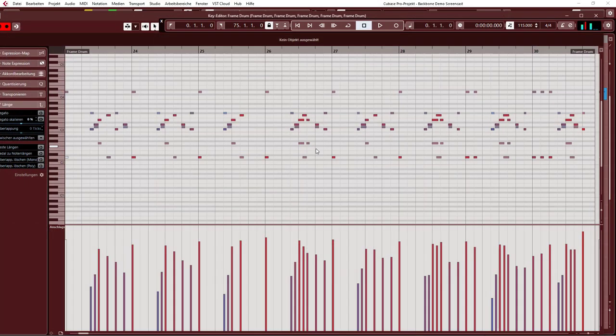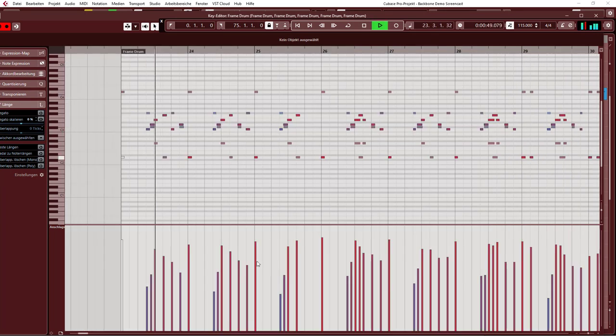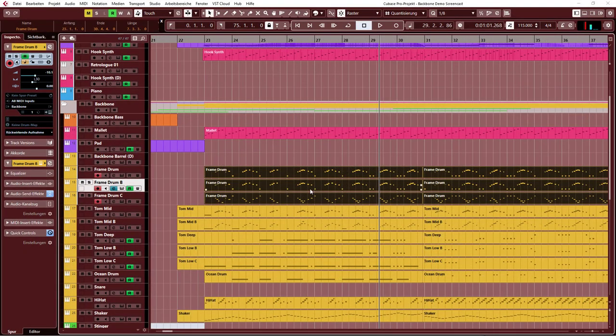Now let's have a look at the main part here. All of the frame drums play the same, which is actually the case with layers, but you can see that B and C are opposite in pitch. With this trick, the stereo field comes to life, and Backbone makes all of these things so musical and ready to play with that you can create layers and combinations in nearly no time.